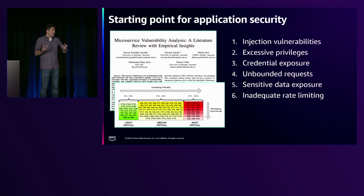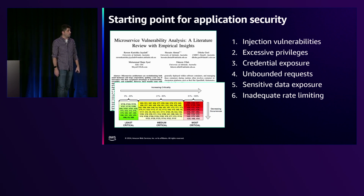But security is a huge topic. Higgy and I spent a whole bunch of time trying to figure out what we could talk about in the span of 55-ish minutes to an hour, right? We could literally spend all day just talking about various security topics. So there was this paper that we found that kind of helped us narrow in on what we're going to talk about today. This is an empirical review of a lot of the most critical or common vulnerabilities in some microservices that these folks found. So we're going to focus in on these 6 topics.